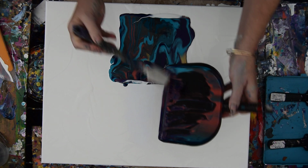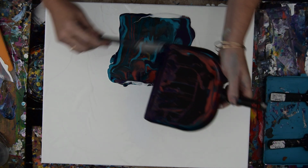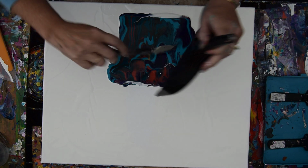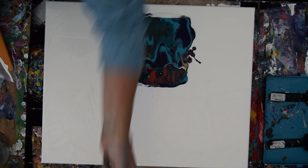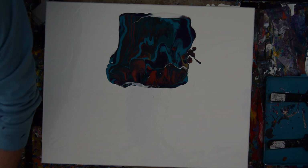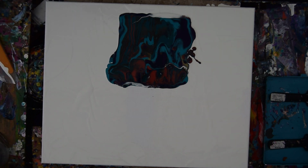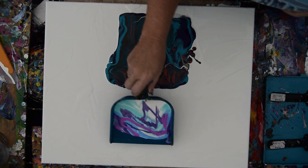And I'm going to scrape most of what's in my dustpan out. And if I see that I want a color that I don't have a lot of, like the gold looks like it's really missing, it won't dry right now. I know it won't because everything is so wet. That's the nice thing about it getting cooler and less dry. Alright, so here goes nothing.